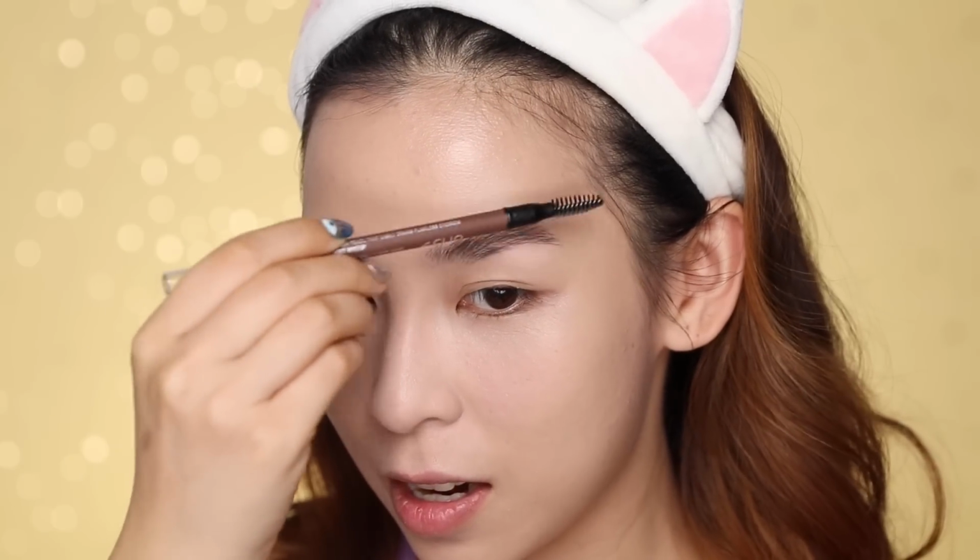Okay, I think I fixed it or made it a little bit better. I'm just so not used to seeing myself with such big brows. Let me just quickly do this side. Okay, both brows are under control. I am ready to move on to the next step, which is eyes.